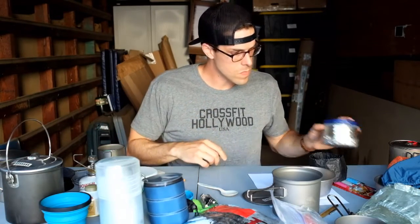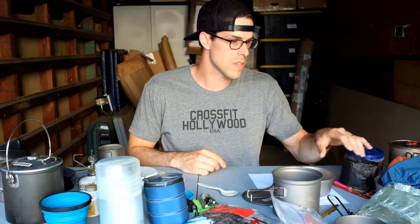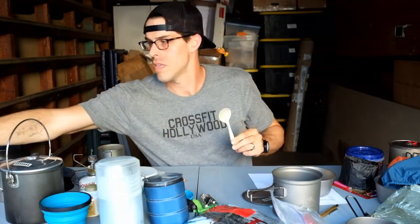Okay. On to the next thing. We talked about titanium, we talked about windscreens. Right. This is a spoon. The spoon is made of Lexan plastic, which is the same thing that this is made out of. Nalgene makes these out of it. The spoon cost me $1.95. $1.95.